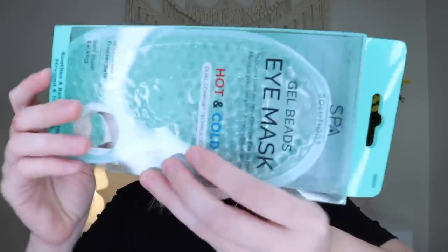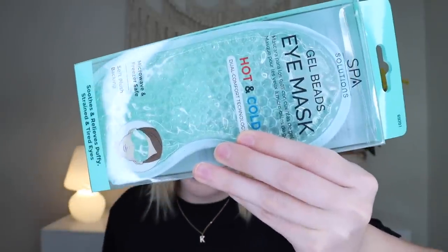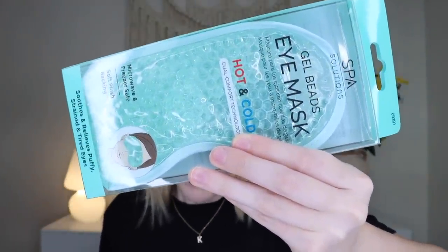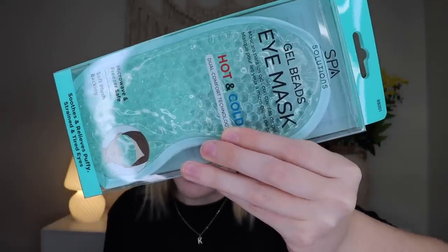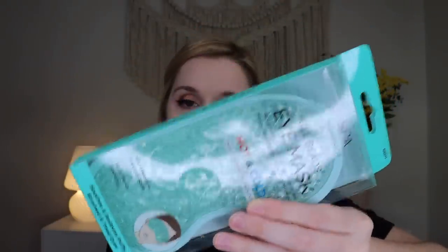Ooh, up next, this is very fun. This is an eye gel mask, or gel eye mask, excuse me, from Prep Obsessed. This is your ultimate solution for revitalized, puffy, strained, and tired eyes. Use in the microwave or the freezer.